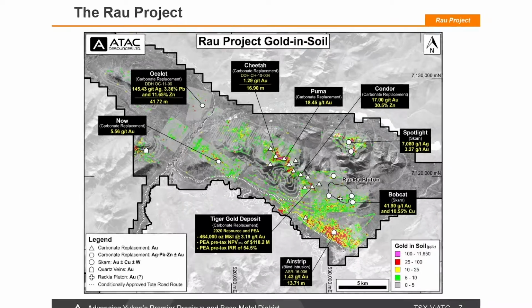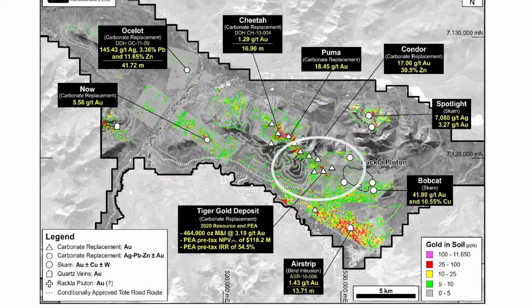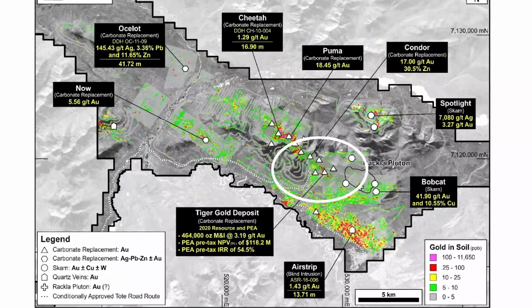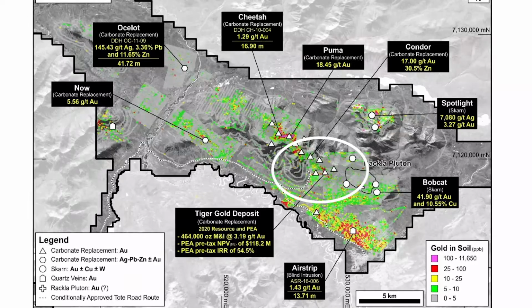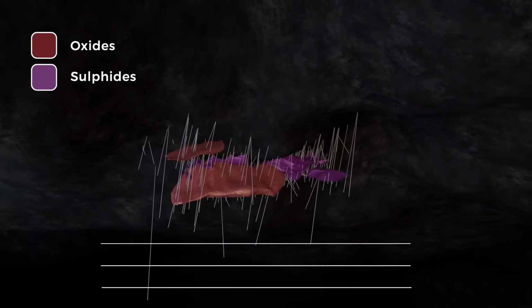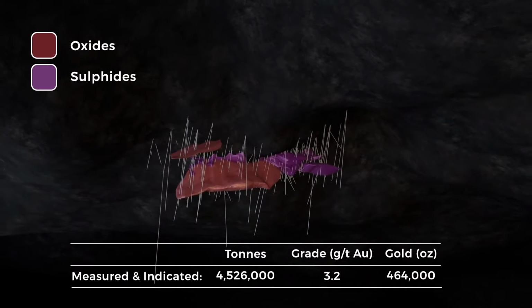At the very edge of our soil sample line, we found multi-gram gold in soils right up here at the Tiger deposit, and that was in 2007. We followed that up with more exploration, lots of drilling, and we've delineated the Tiger gold deposit. The Tiger gold deposit is quite unique in its very high grade, an oxide deposit.